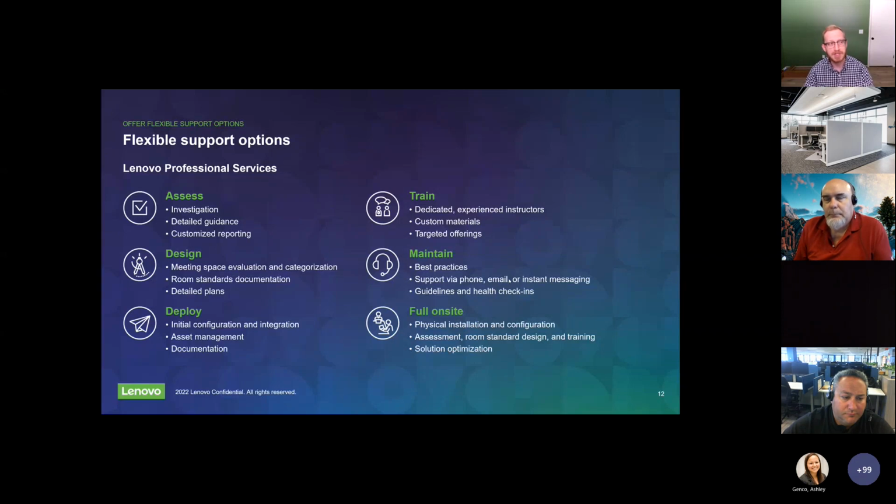Now for our support options, we have a broad selection of professional services for ThinkSmart collaboration right now. And this is a great offering for SMB customers or even larger Lenovo partners that just don't quite know how to get their AV practice started, but would like to venture into the space. We can help you out with everything from assessment to full on-site deployments. This is done through a white labeled service, so you can sell it directly through your current channels and not have to worry about anybody knowing anything except that you guys contracted the work.